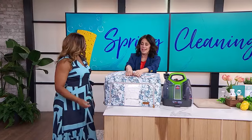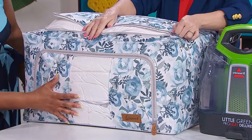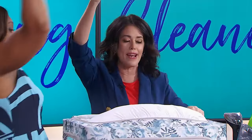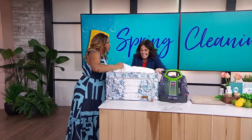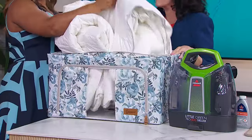Okay. Are we ready? This is from Hoople. It's three-sided windows, so you can see what's inside. You have a ton of storage in here. It's 600 denier, so it's got beautiful canvas. Ready? We got one. We got two. We got three. And a surprise. We got a whole duvet. A king-sized duvet is in here.